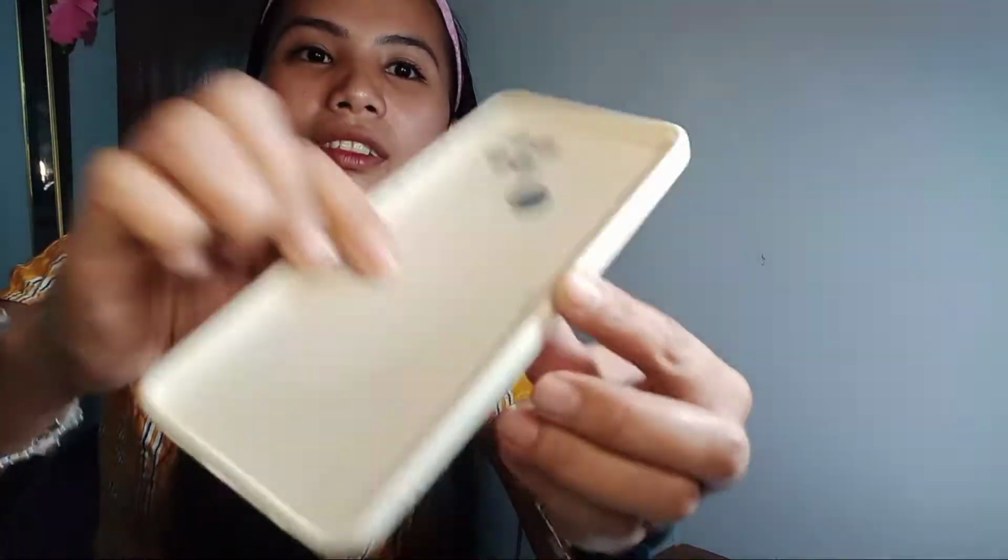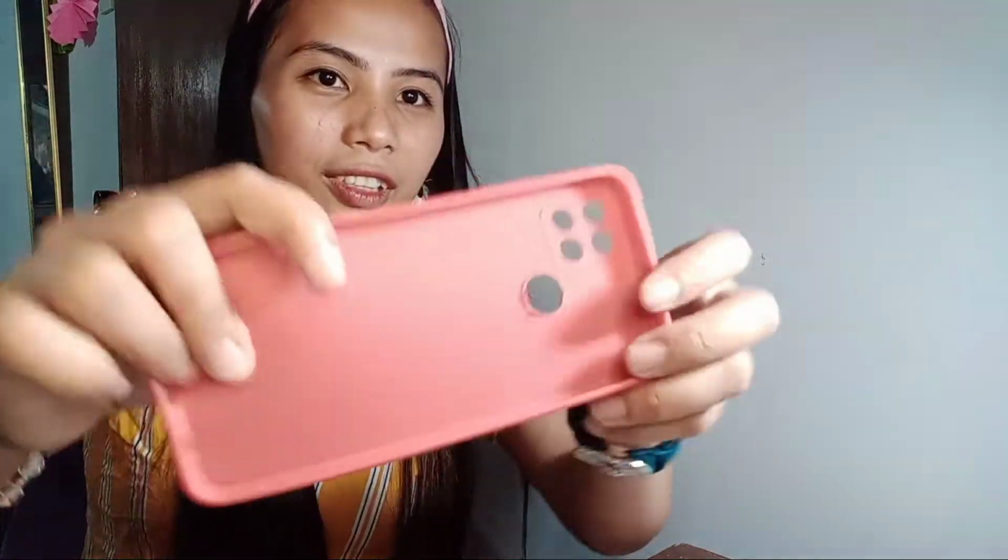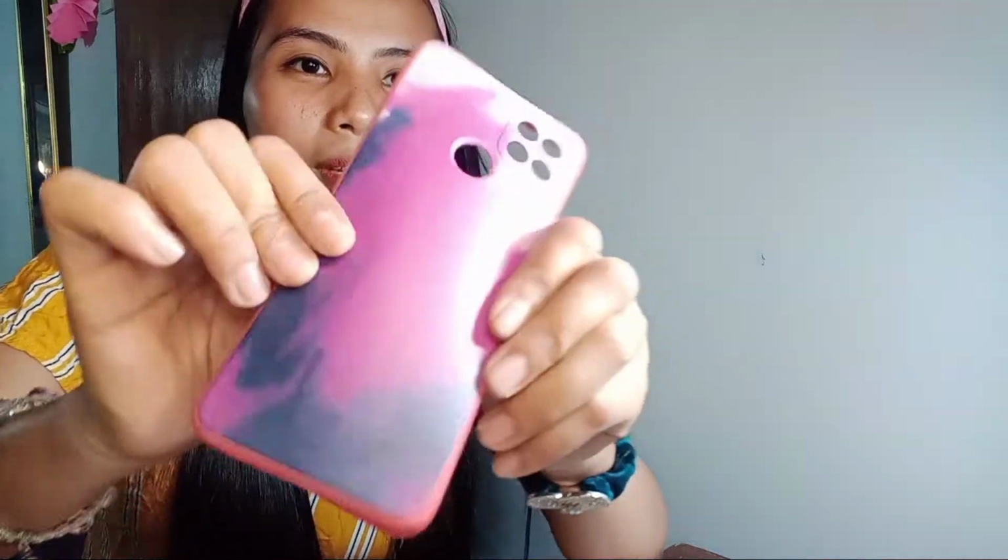Ito siya, yan. Sobrang ganda ng quality. Ayan, oh. So, ito is parang 20? I don't know. Ayan. Next is this one. Super ganda rin. Kulay red siya. At dito sa likod is parang tie-dye color. Ganon. So, sobrang ganda rin ng quality niya. Ito. So, mga plastic siya.